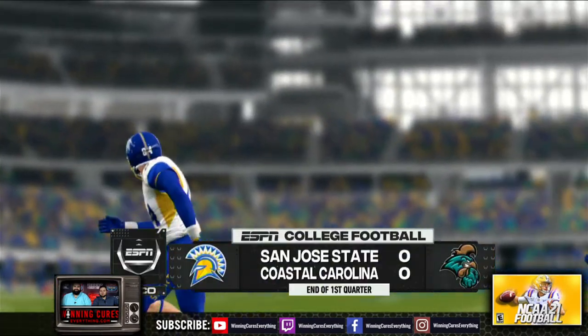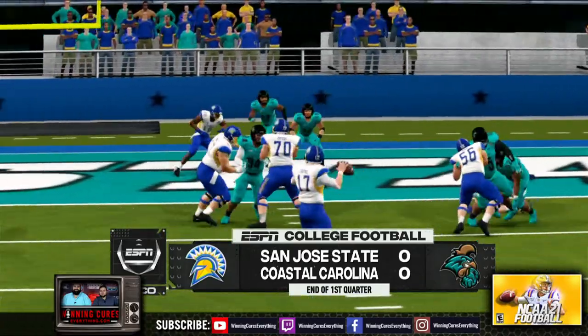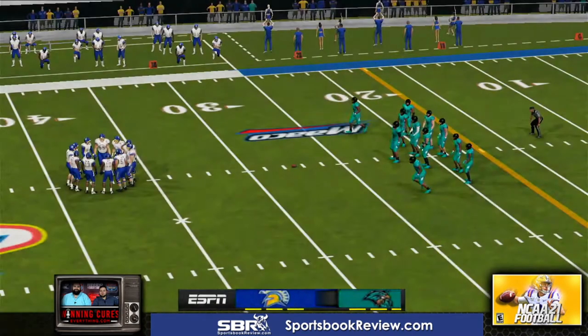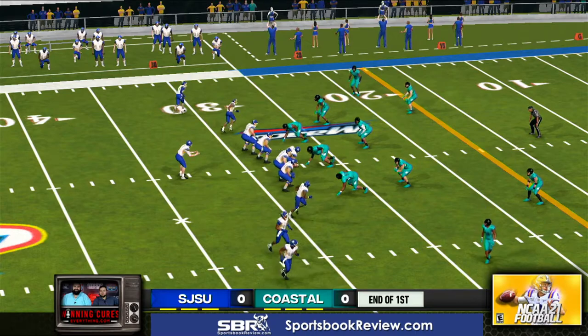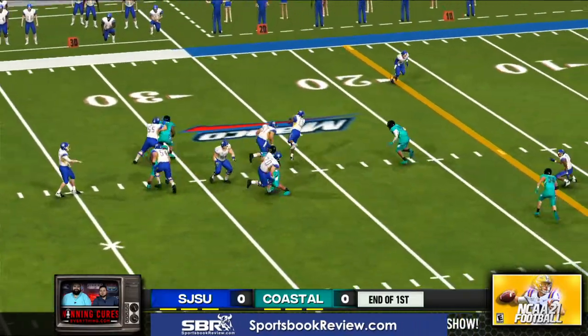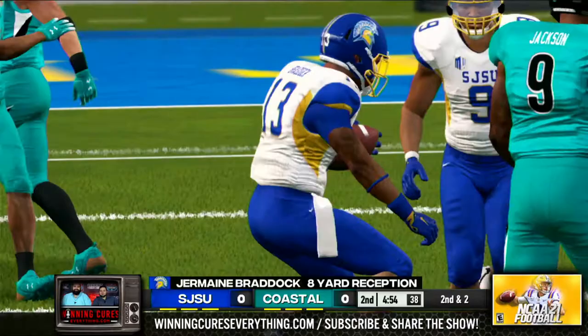So at the end of one quarter, no score here. To the action here in the second quarter. It's been a good one and a tight one at this point. The quarterback in the gun with 5 receivers. Quick strike to the receiver. And they make the stop at the 19.